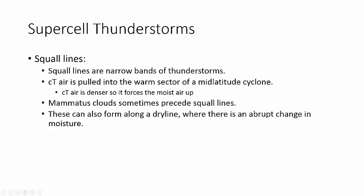Squall lines. Like I said, he looked for a squall. So squall lines, what are they? Basically bands of thunderstorms. And I'll show you a picture in a minute, but a band of a thunderstorm. And so what happens here is just like I showed you in the other picture, the CT air is pulled in. Now what's the CT air? The warm, the continental tropic air.